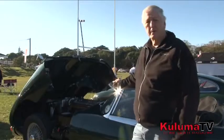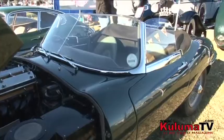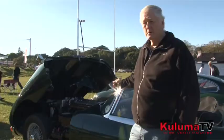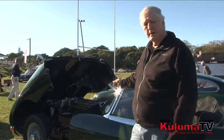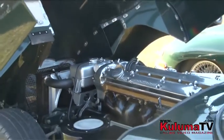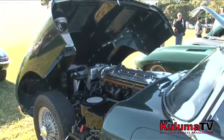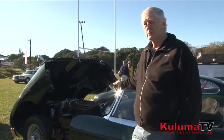This is the 1961 E-Type Roadster. It was number 102 of the right-hand drives made, so it's a very early example. It's a 3.8 litre, supposed to be 265 horsepower, although there's a bit of doubt about that. But I'm only the third owner, and the car's done 80,000 miles from new, and I bought it 3 years ago.